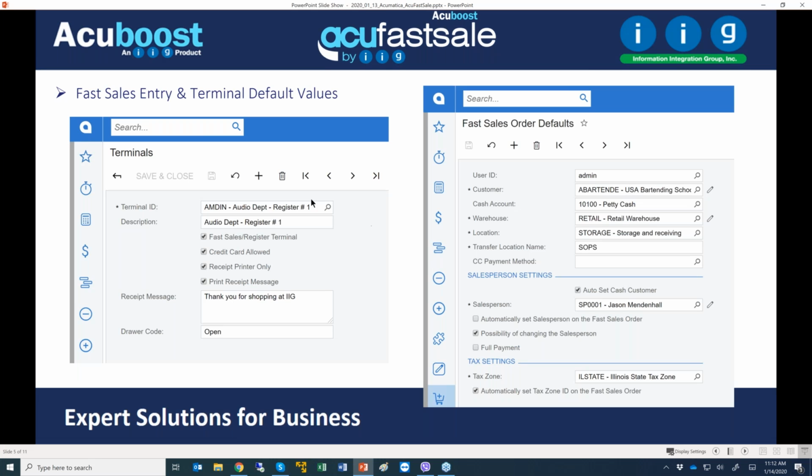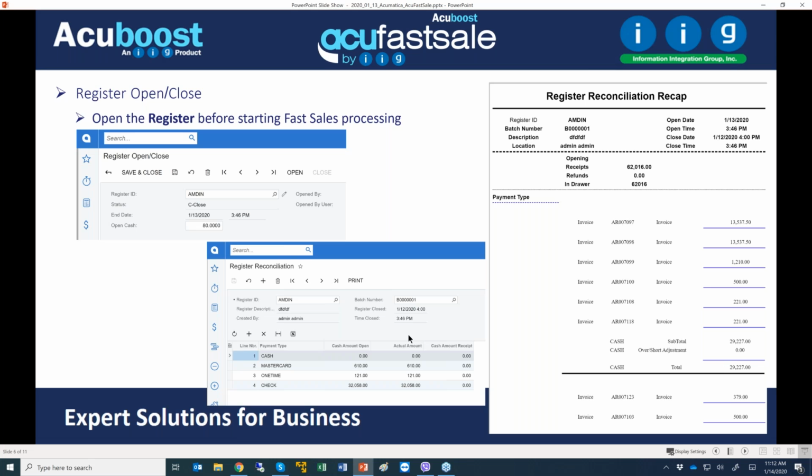So we have a few default screens here. One has to do with the workstation, whether or not you are going to process credit cards, whether you have a receipt printer connected to it. If you want to print a message, if there's a drawer that you need to open, as well as basically what's the location, whether you want to automatically set the customer number to the customer number designated here, whether you want to set the salesperson from the workstation, the user that is logged into that workstation, or you want to just use the customer's salesperson number, whether you're forcing full payment. So these are some settings that sets the behavior of the program as you're processing transactions, similarly with the tax zone and so forth.